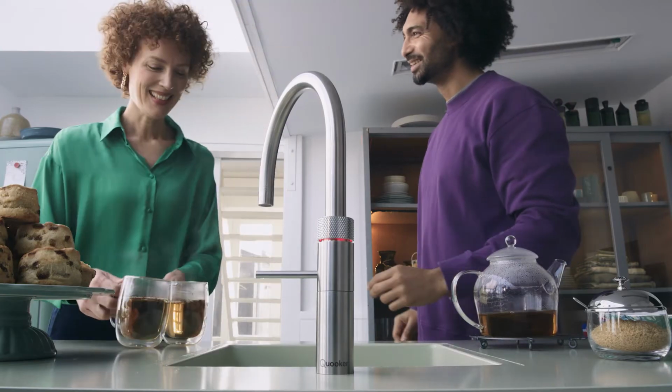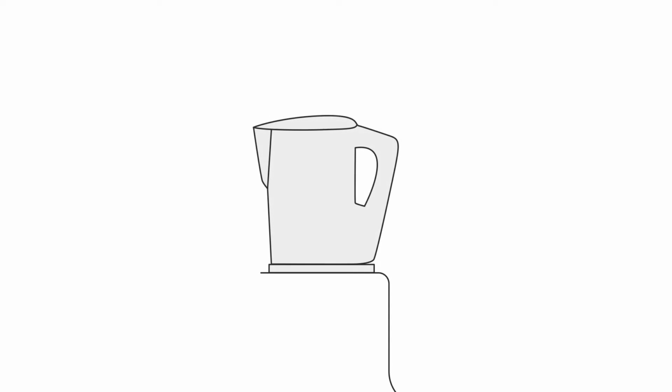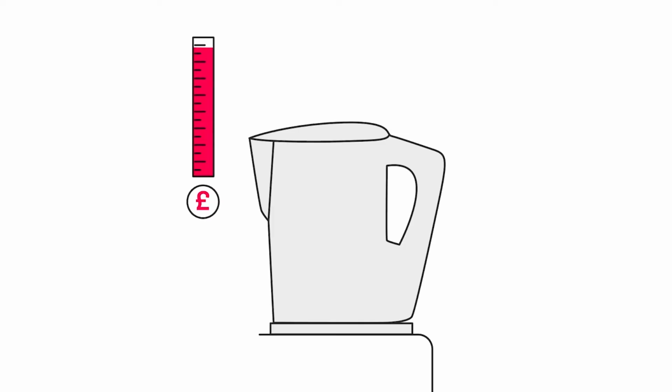A cooker uses significantly less energy than a kettle. Did you know one flick of the kettle switch uses enough energy to power your fridge for 7 hours? With a cooker, it only costs 3 pence a day on standby and 1 pence per litre of boiling water that's dispensed, significantly less than the energy-hungry kettle.